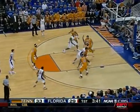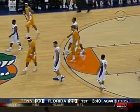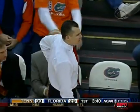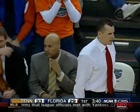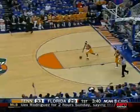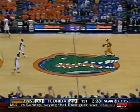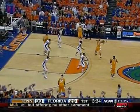Here's Warner. He's picked up inside by Smith. That is turnover number 5 for the Gators. That's a tough turnover. That Smith is probably better than Warner is on the inside, but the key there is Florida continues to go inside. Even though he traveled with the basketball, that's a good concept to attack in there.